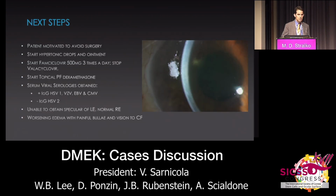So the next steps, she was very motivated to avoid surgery, so she wanted to try anything first. So we started with hypertonic drops and ointment, started famciclovir in case it was resistant HSV to the acyclovir and Valtrex, started topical preservative-free dexamethasone, and sent serum virologies, which were not helpful.